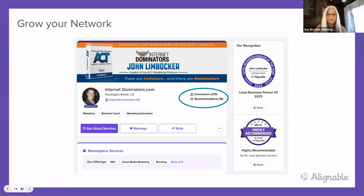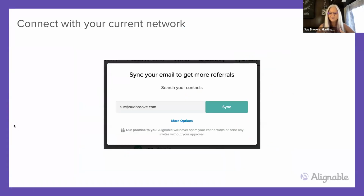I think it's on the next screen. You can actually sync up your email address book with your account. Now, why would you want to do that? Because Alignable has these things called connection credits, like we were talking about, which are very valuable. You have to spend a connection credit to be able to connect with someone on Alignable. However, Alignable is very smart. They said, well, wait a second, we don't want you to have to pay extra or have to use up your connection credits to connect with people you know already.